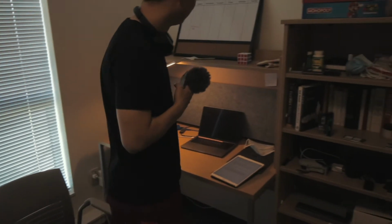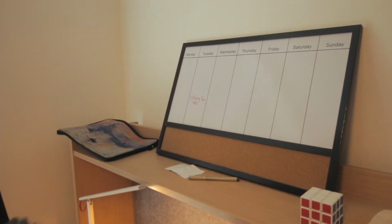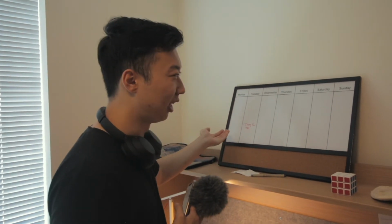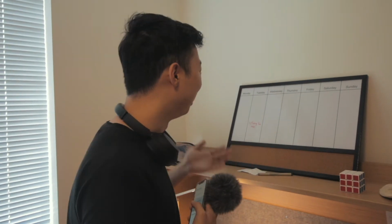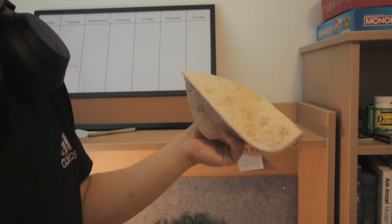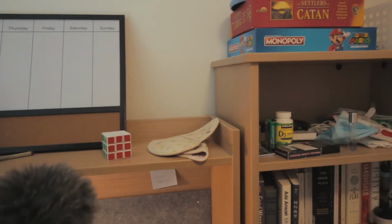But yeah, if we go through this top area over here, I have this dry erase board, which I never use because I don't have a dry erase marker. Originally, I wanted to have a theme for each day. Like Monday is maybe reading day, or Saturday is chilling. But it's empty, as you can see. There's really nothing here. I also have these coaster type thingies for when I want to get stuff out of the oven, or I have really hot things and I want to eat by my desk.